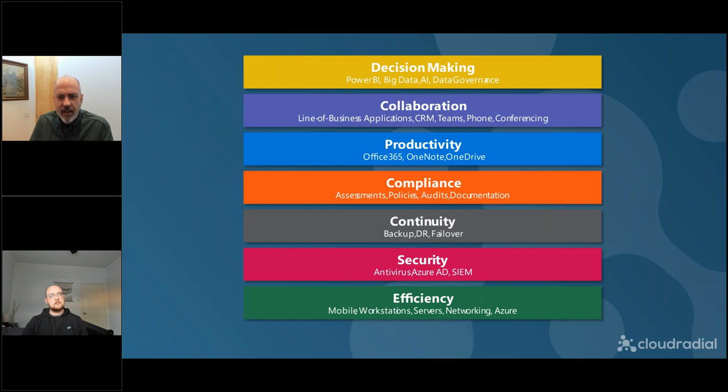So if you think about the client's perspective, what they want is better decision-making, better collaboration, better productivity, and the necessary evils to build on that are all the things down below. So what we want to do throughout this whole process is get your clients focused on these upper levels where they're most likely to write the checks and to accept the sale.